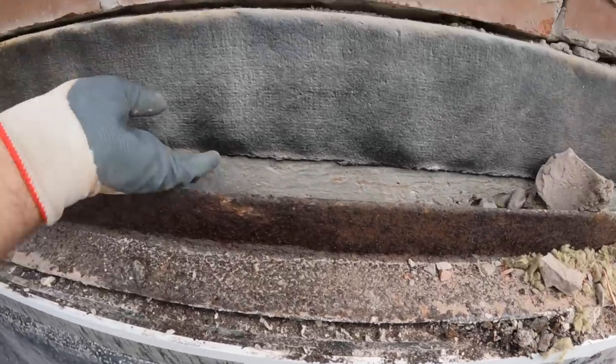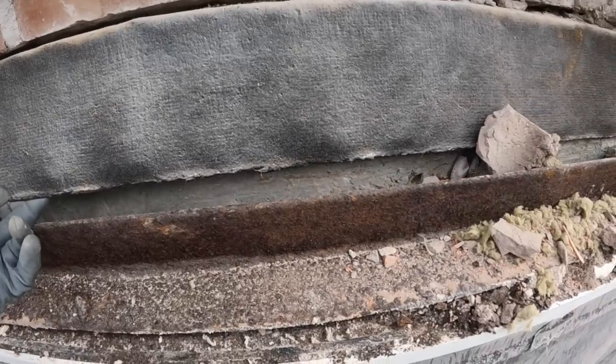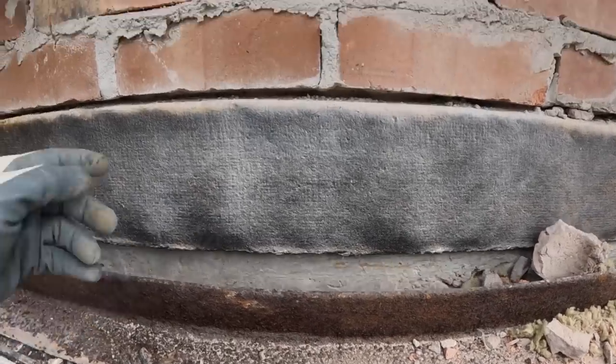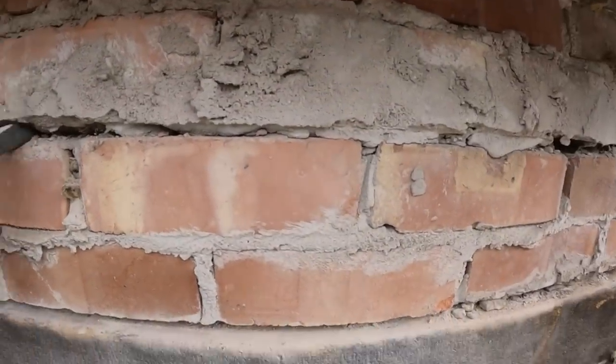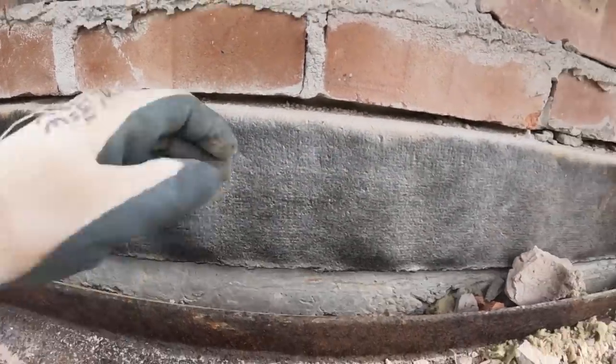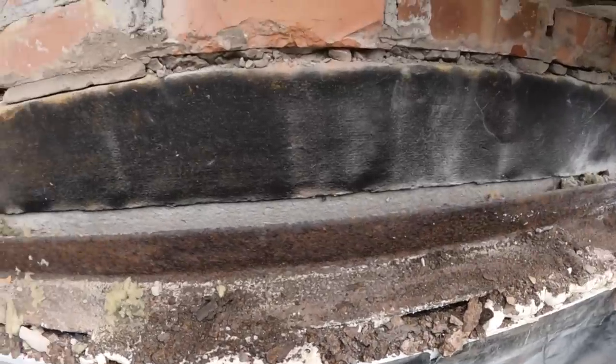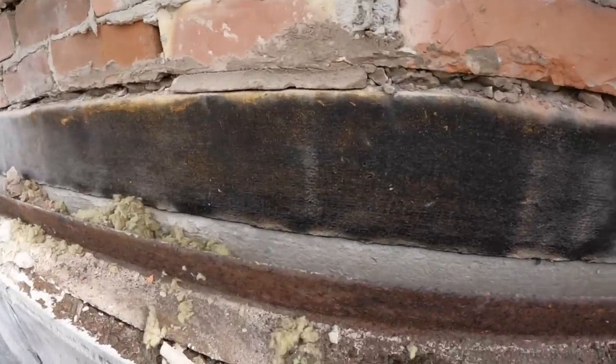So yeah, I don't know what this is for. That's where the original tray was. And then they came in and put this lead one in here. This was underneath for some reason, don't know what that's for. Maybe just to protect the back of the concrete lintel. Who knows? Not sure how old the house is.